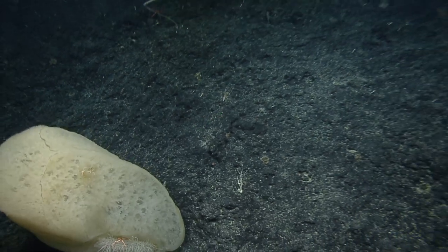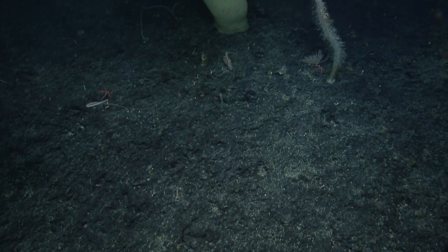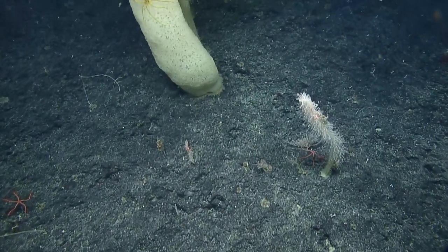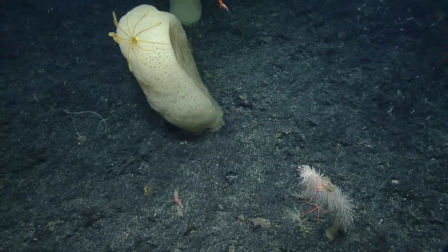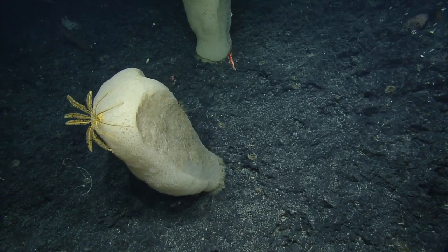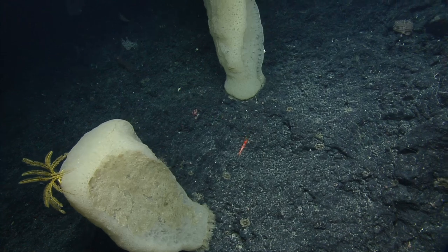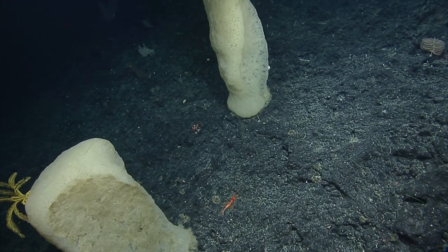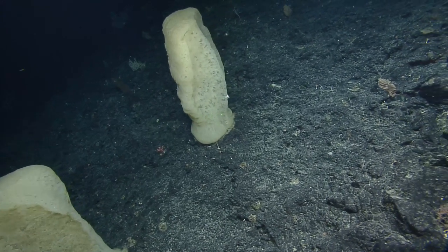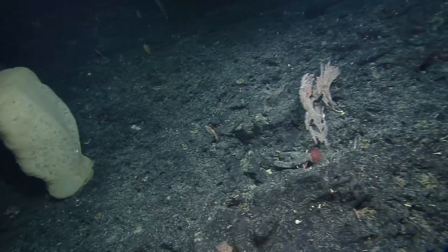Smaller one. Several of these. Little push. Oh, there's more. Oh, wow. These are possibly the living versions of those dead sponges we saw earlier. Morphology looks kind of different, though. Yeah.